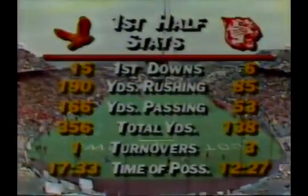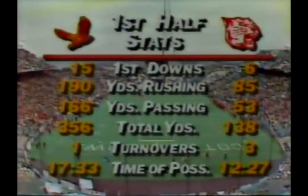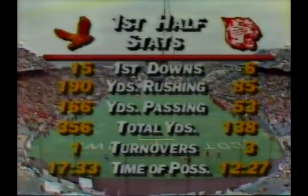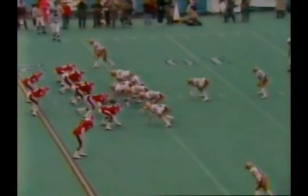And Tom, thank you. 17 points have come off of turnovers there, which is the big thing. The total yards, the passing yards, we have not seen Houston pass the ball much and well until the end of the first half there, where they came up with a touchdown. 1st and 10 at the 16-yard line. Doug Flutie, the quarterback for Boston College.